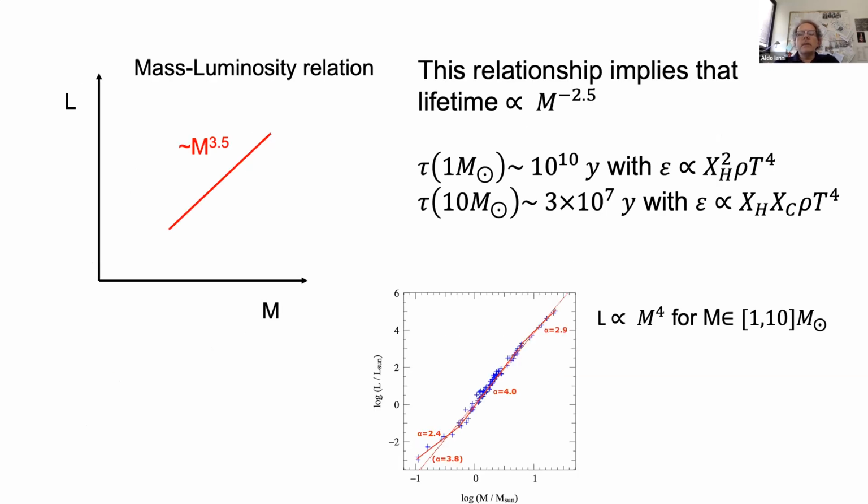So, a further consideration about how important the CNO cycle is in energy production for main sequence stars. If one looks at the luminosity-mass relationship, one can see that there is a power law which also determines the lifetime of stars. And this power law, in which the luminosity is proportional to M to the 3.5, works over a very wide range of star masses.